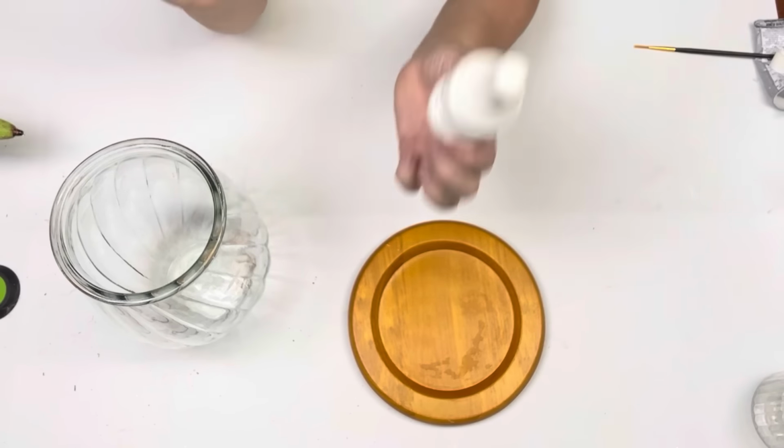Now, again, the vase is beautiful, and I think we could use it just like this and make a nice little wintry scene inside. But I think as a cloche, it is so much better.